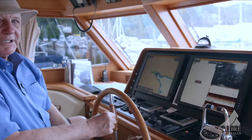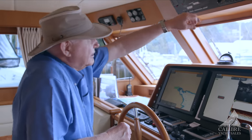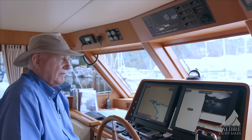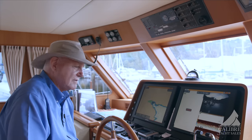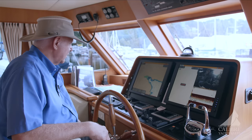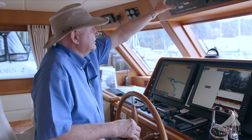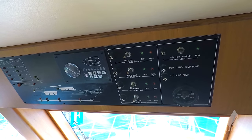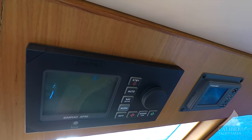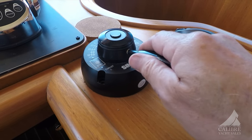Now, in the event of a fire, which is highly unlikely, of course, but in the event of a fire, you've got your Fireboy engine shutoff system, and we'll deploy your Fireboy fire suppression system here. So lots of features on this boat that make it very comfortable and safe. So I'm hopping around here a little bit, but let me go back to what's going on here. This is the status of your bilge pumps. Just to the right of that, we have your Furuno autopilot, which is controlled by this jog steering here.